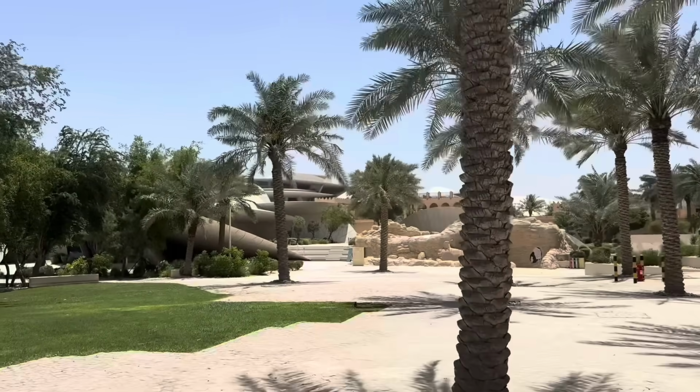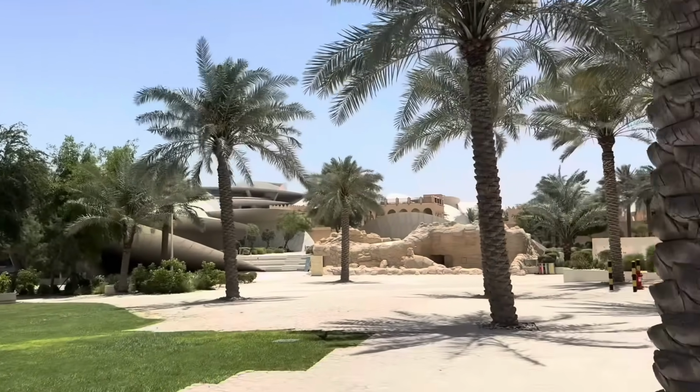This is the National Museum of Qatar. It looks pretty cool. Neat architecture.